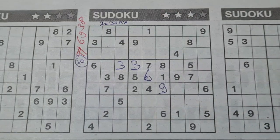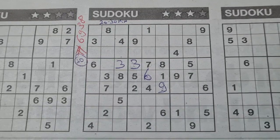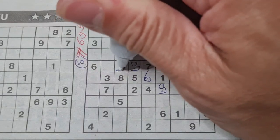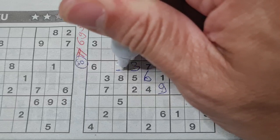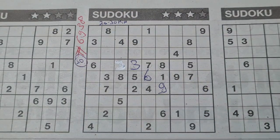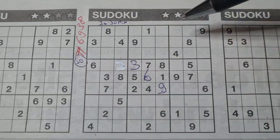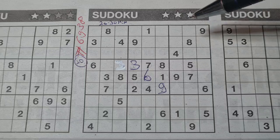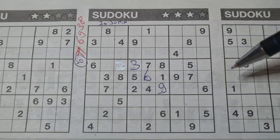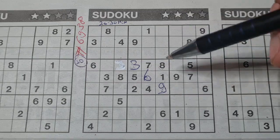Oh, I marked this in a wrong box. Apologies. Well, in the wrong box. Could happen. Could happen. And then, well, then, let me see. Which number can I pick?